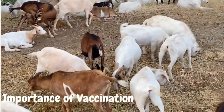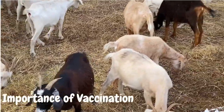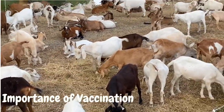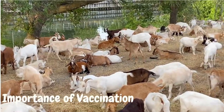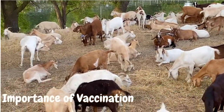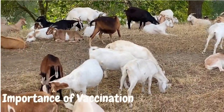By understanding the causes, recognizing the symptoms, and taking proactive measures through vaccination, you can protect the health of your goats. Consult with a veterinarian to determine the appropriate CD&T vaccination schedule and dosage for your goats. They can provide tailored guidance to ensure your herd receives the necessary protection against these diseases.